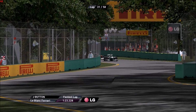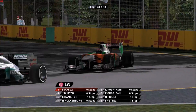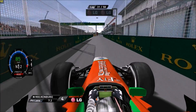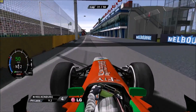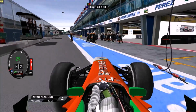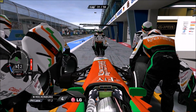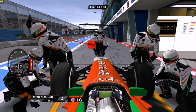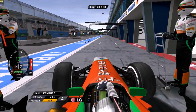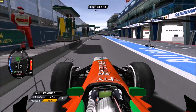Fastest lap for Jenson Button in the LeBlanc, so as the fuel's going down, Jenson Button is going quickly and he's trying to catch Massa up again. In comes Hulkenberg from 4th position. Been a better race for them. The Mitchells looked a bit disappointing in qualifying. Hops down after a 6.9 second stop. Let's see where that takes him.